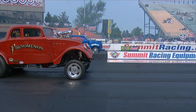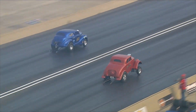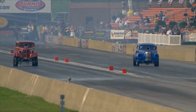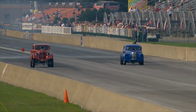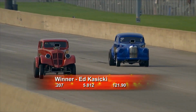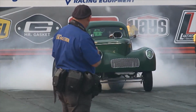So the Austin and the Willys. The Austin almost looks swoopy. Wow, the Willys picks the front wheels way up, and Mickey Hale trucks right on down through there. 5.56 for Mickey Hale. Quickest run of the weekend in A-Gas Supercharged. Mickey goes down through there. 5.81.12 for Ed Krasicki in the Willys, but Mickey Hale, a great 5.56.